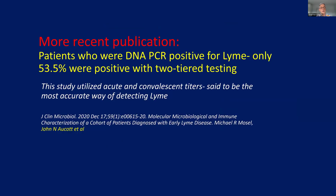A more recent study, done by John Aucott and his colleagues, took patients with DNA PCR positive for Lyme. I mean, they really had Lyme, because PCR is very insensitive but highly specific. These people were tested with the standard CDC two-tier testing, and they went so far as doing acute and convalescent titers. This is said to be the most accurate way of confirming Lyme. Take the first test at the beginning of the infection, wait 4 to 6 weeks and do the test again, and you look for an increase in the ELISA and more bands on the Western blot. Anyway, using this supposedly highly accurate approach, they found that they were wrong almost half the time. They were positive for Lyme only 53.5% of the time and negative all the rest. So again, basically it's a coin toss.